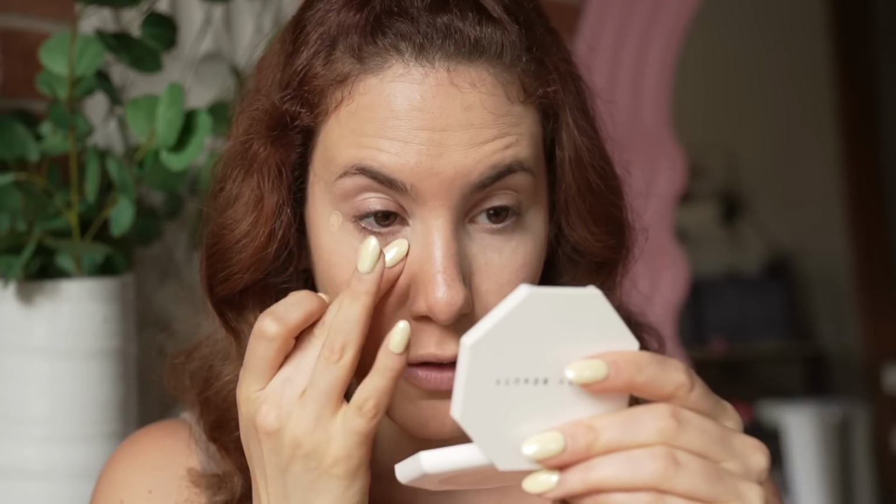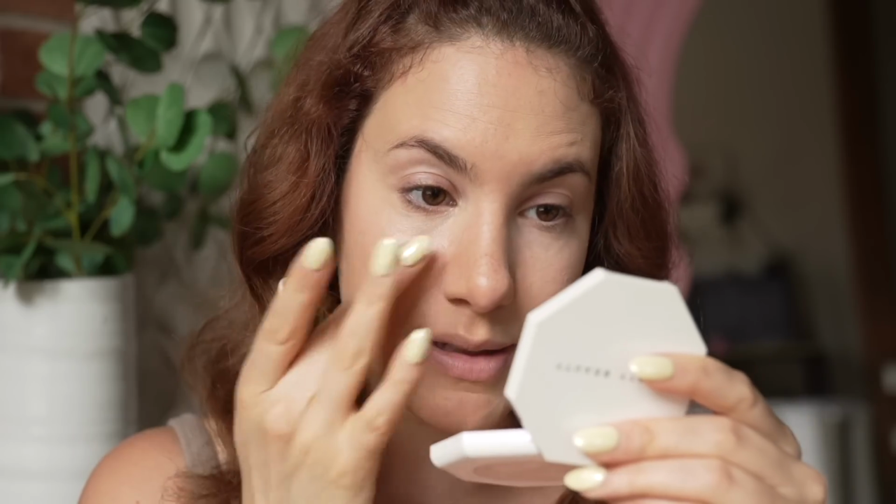I picked up a fresh one of these again today, and I've been meaning to pick up another one for a while because for a long time this was one of my favorite full coverage concealers, but I just haven't brought it back into my collection for no particular reason, just because I've been playing with other concealers. But honestly, this is a really beautiful concealer and I did kind of miss it.